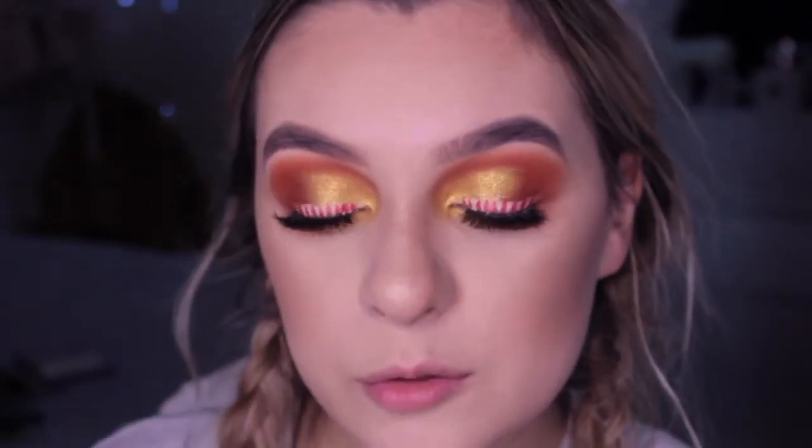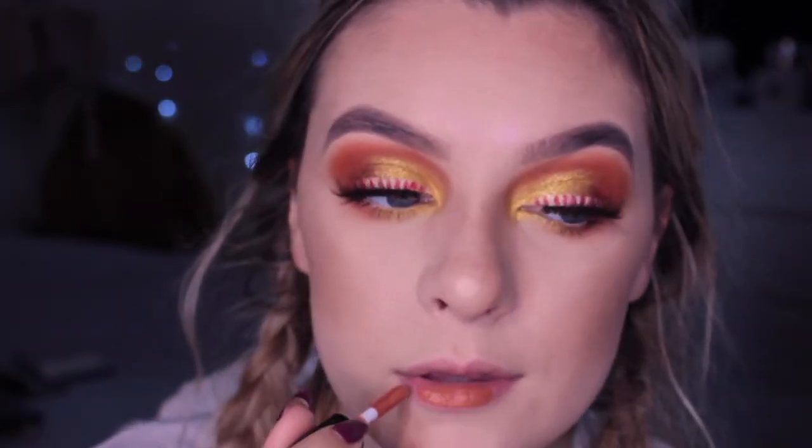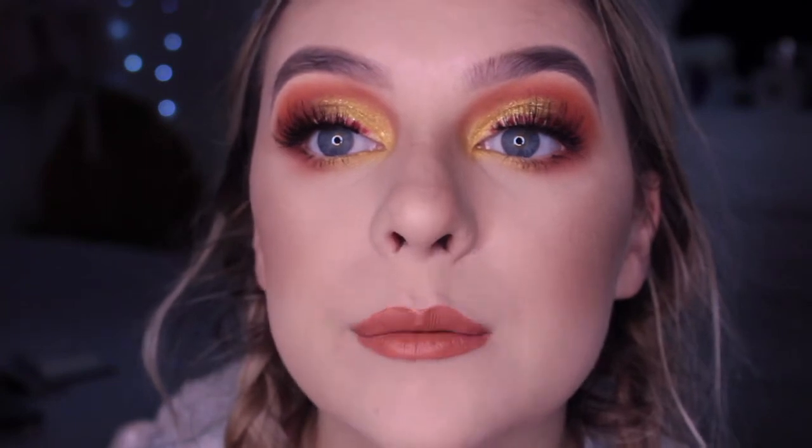I'm then just going to apply the lip colour of the day, which is Peanut Brittle, and this is a liquid suede. And this is the finished look. I love this, and thank you to Missa for inspiring this look because it is incredible. I think it's my, I do this every look, I think it's my favourite.